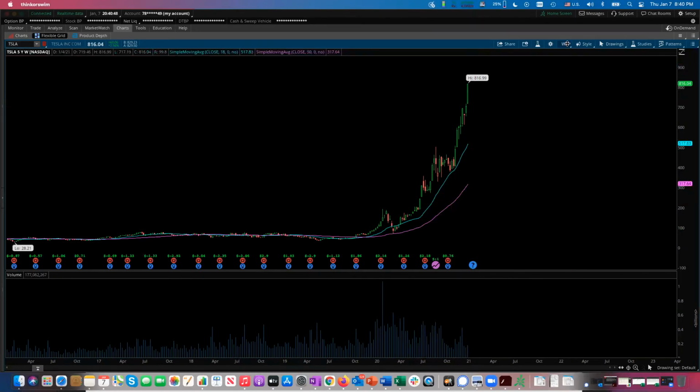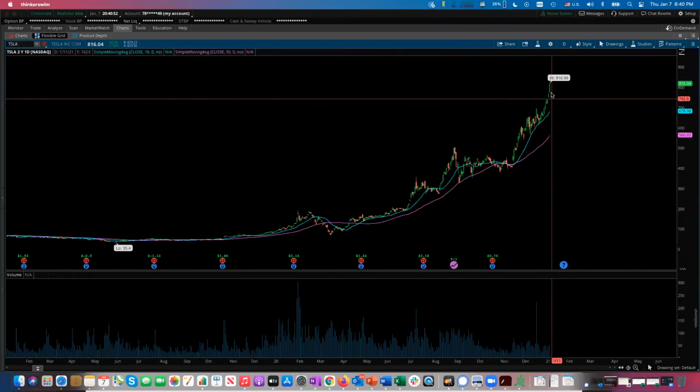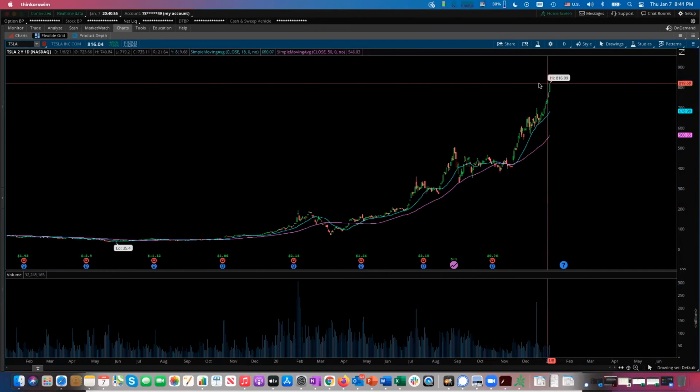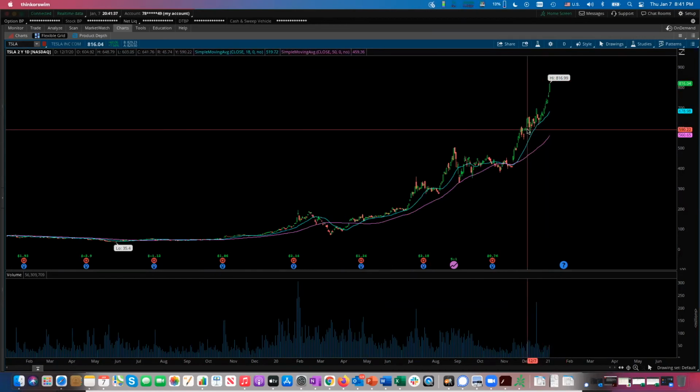I'm looking at the weekly chart, and if we look at the daily chart, it's way above the 18-day moving average. This is very dangerous, but you never know. This is how people are trading Tesla these days. Now let's talk about Tesla broken wing strategies. Not everyone is happy with this move.